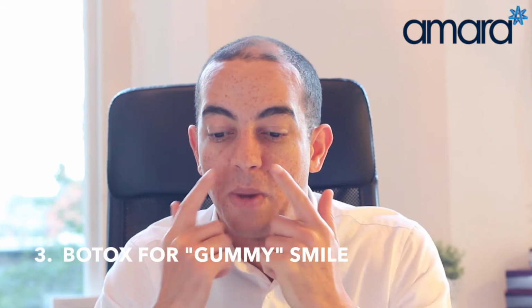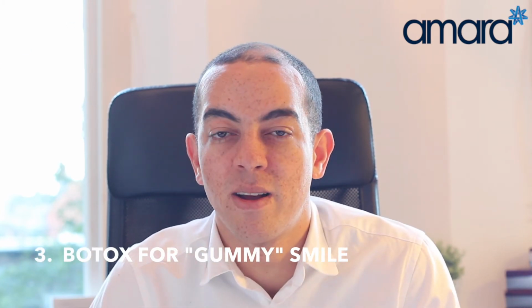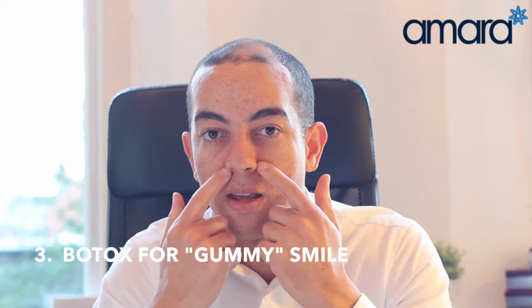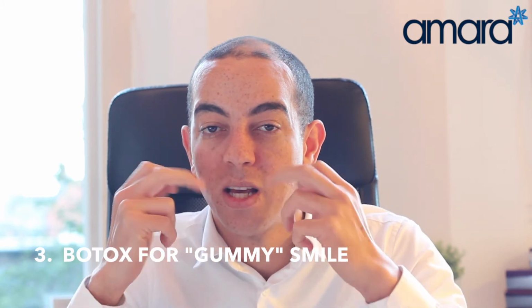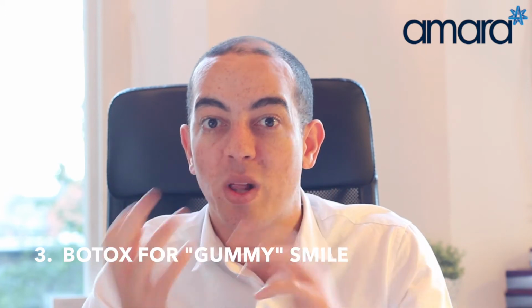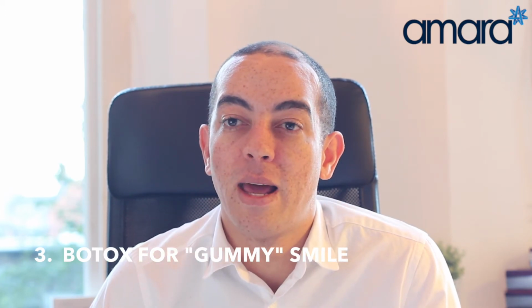The next one is Botox for a gummy smile. The muscle that pulls up on the nose here, in some people it's a little bit stronger, so it means the top lip becomes very thin when you smile. So a little bit of Botox here and here will cancel that out and will mean that you don't have a gummy smile. So that's a pretty easy one.